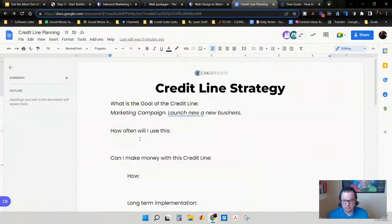How often will I use this? Well, it's marketing. I can get digital. I can get graphics for social media. I can get blog posts. I'm going to say I'm going to use this all the time. Great resource, great strategy. If you're building great, it's going to be able to help get you to the next level while you're getting things going.